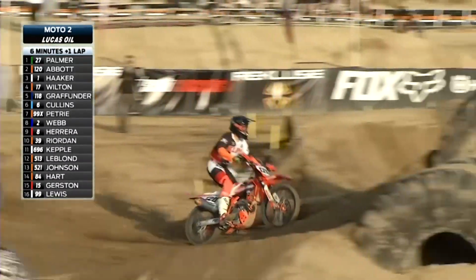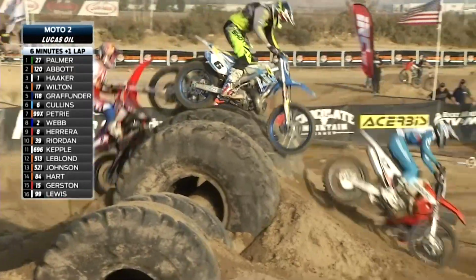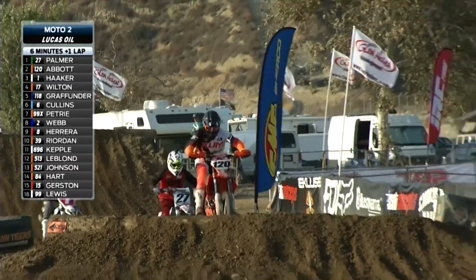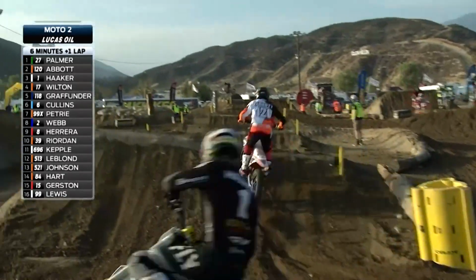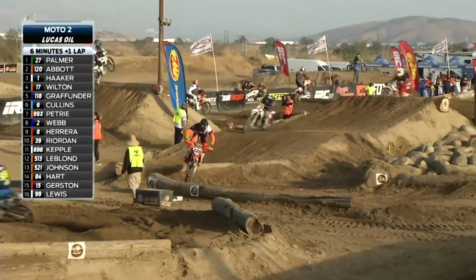And in EnduroCross, there are skills that you need to have to be successful. And one of them is making moves on the opening lap. And there is no question, Cooper Abbott has figured this out better than anyone else in the field. And he's gotta be having flashbacks right now, because at round number one, in moto number two, he did the exact same thing and got a win, but there's one difference. Colton Haker from the back row is now second, and that's gonna be tough for Abbott.